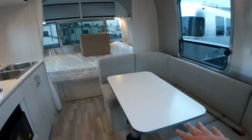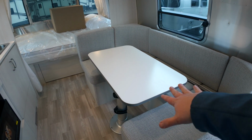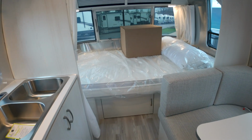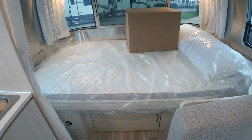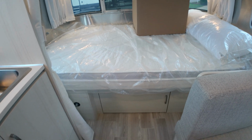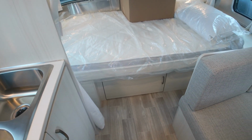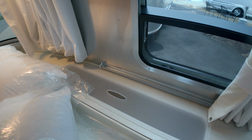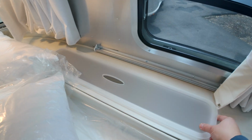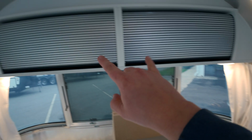Of course, this table is going to go down here in the dinette to make this into a sleeping space. And then the 22 is also going to give you the largest bed of the 3 single axle options that we have with Airstream. And of course, there is storage underneath as well. And then a little bit of storage actually behind the bed, which is kind of cool. They could even put a longer bed here if they wanted to. Of course, we got storage up there.